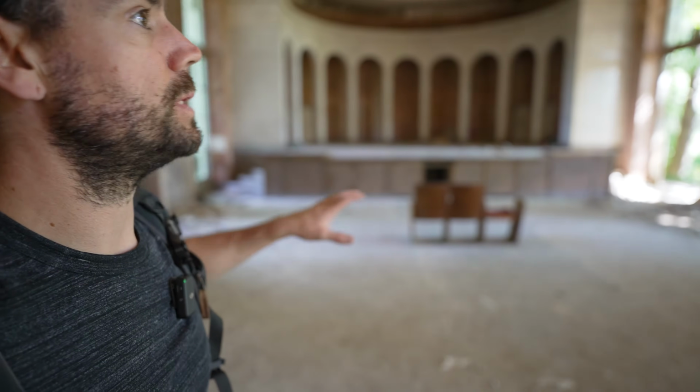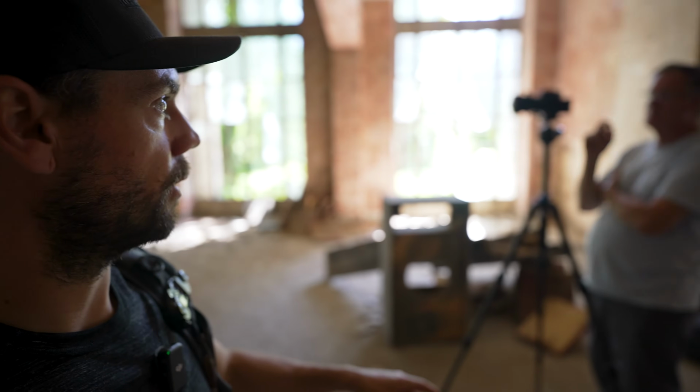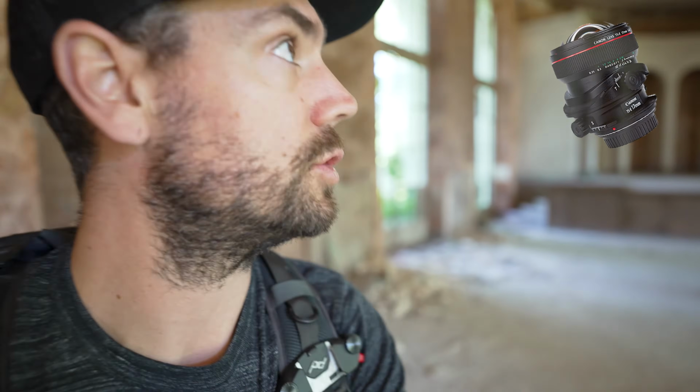This one only has 3 seats left, and they fill that empty space in the floor really well. So this is another good example of a wide angle shot or a tilt shift, which Mr. Graham McGregor has right here. So the 17 mil as well, right? Yeah, 17 mil EF Canon from 2009, perfect for this situation.